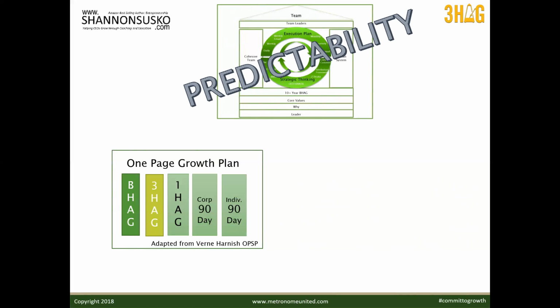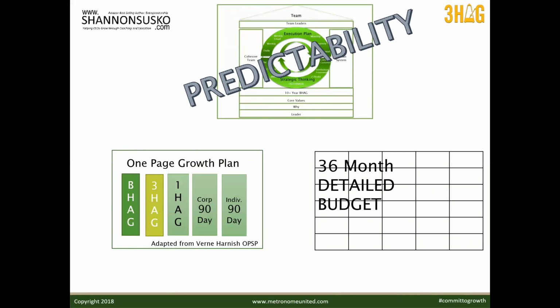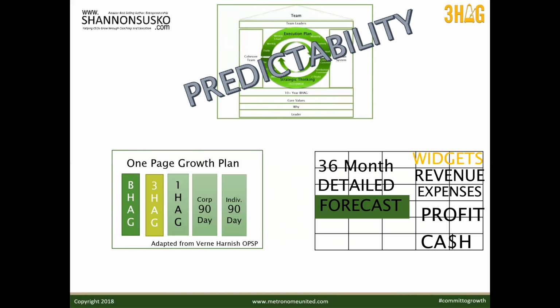The one-page growth plan that we adopted as we learned it from Verne Harnish's Rockefeller Habits, we actually know how important the 3 column is. It's that stepping stone that lines up our 1 year highly achievable goal and plan to our BHAG, our big, hairy, audacious goal. And we know in order to do that, we need a forecast. We need to forecast cash first, then profit, expenses, widgets. What are the things that are flowing through your company? What are those things, and can we forecast them month over month for 36 months? It makes it real. It helps us find the gaps. And then as we work through it, we can make sure it stays aligned over and over and over again.